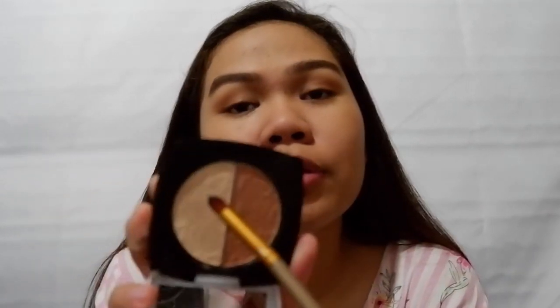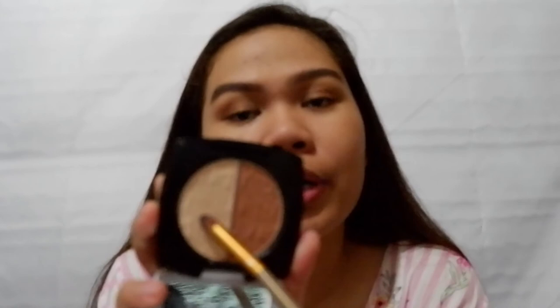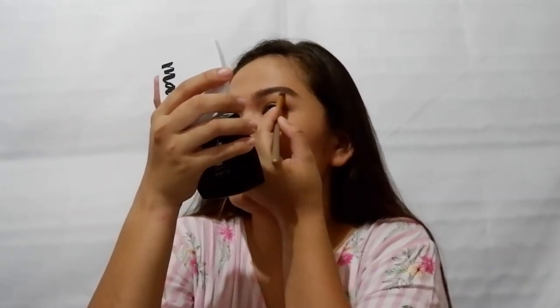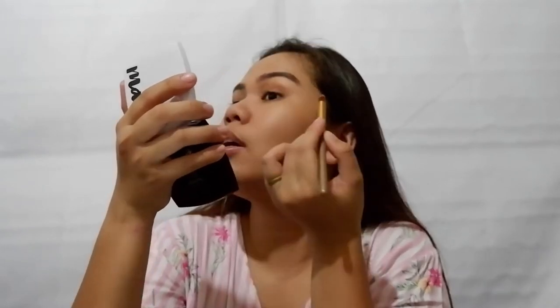Kasi, pardon. Gagamitin ko tong highlighter na product na to. What I love about this highlighter is settled lang siya na highlighter. Like, I don't know if this makes sense. And gagamitin ko to.